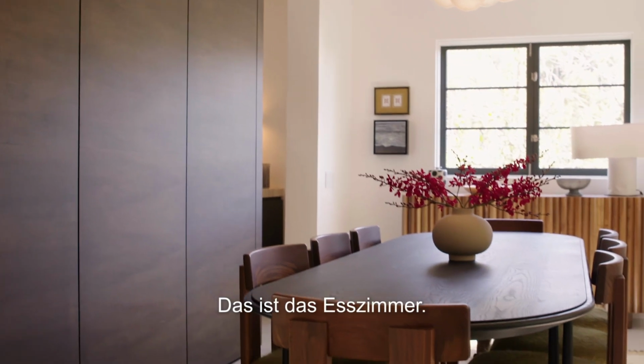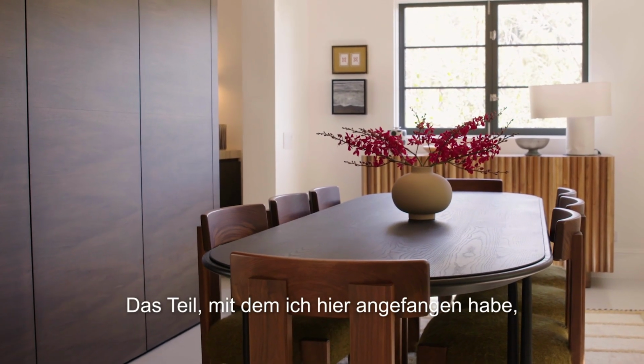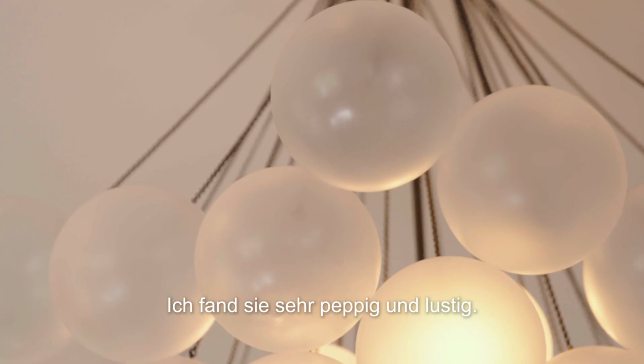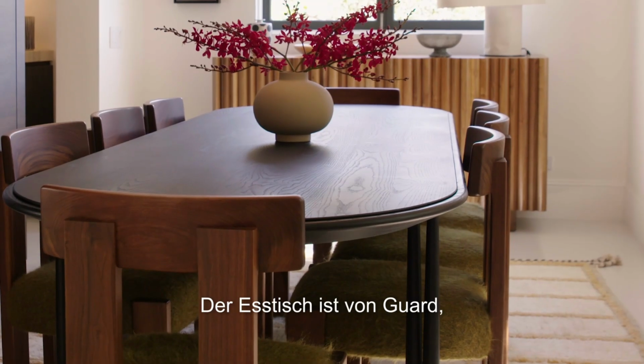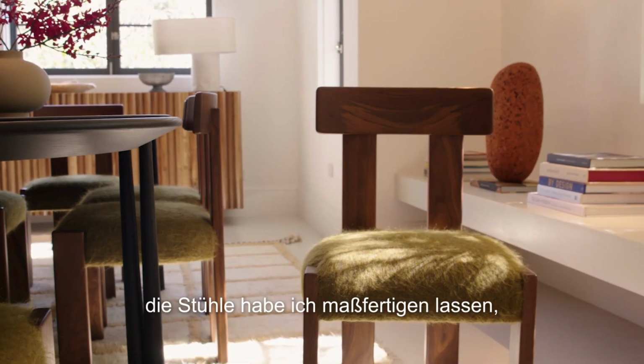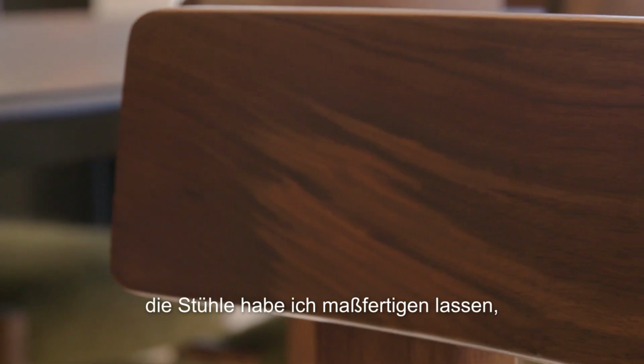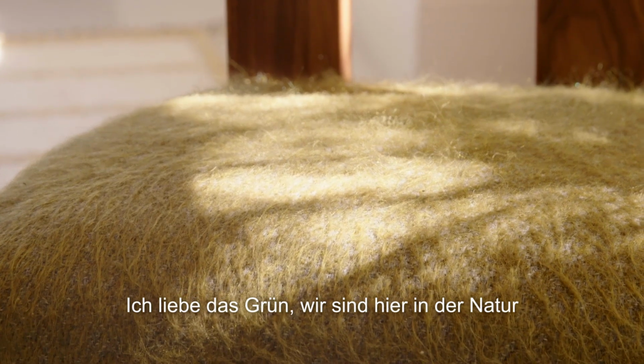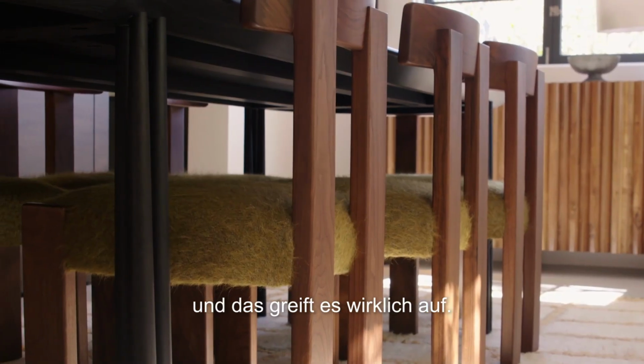So this is the dining room. The first piece that I started with was this apparatus chandelier. I thought it was so quirky and fun. I got this table from Guard, and I also got these chairs custom made from Stahl & Band, which I love the green because we're in the trees and I just felt like it really picked up on that.